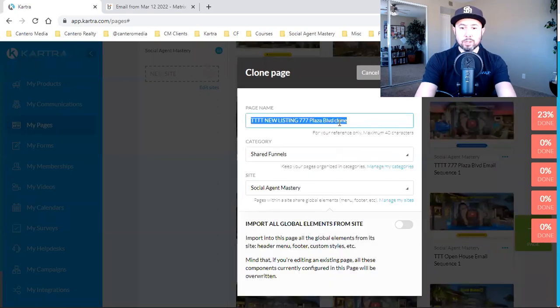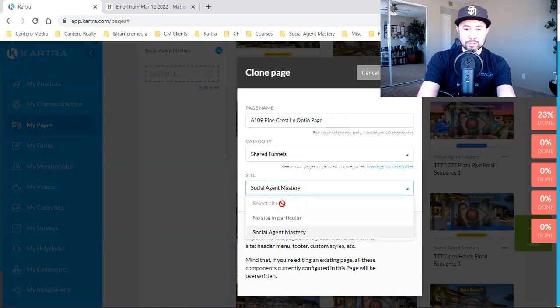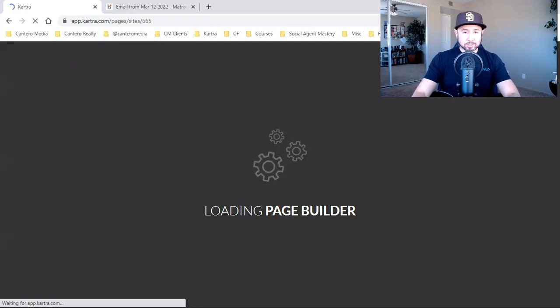Okay, so now all I'm going to do is simply name it 6109 Pinecrest Lane, and we're going to call this one opt-in page. Okay, opt-in page. Now that's only internally. No one sees that, so we don't got to worry about that. Now we're going to take it out of this. We don't need it in that. And all I'm going to do is simply clone. That's it, you guys. So now everything about that funnel is coming over. Now all I got to do is do some basic editing, change out the image, change out the bullet points on the page. I'm going to show you how stupid simple this is, you guys.